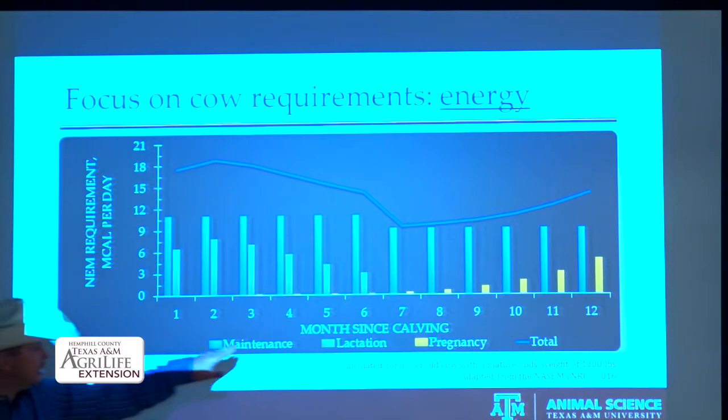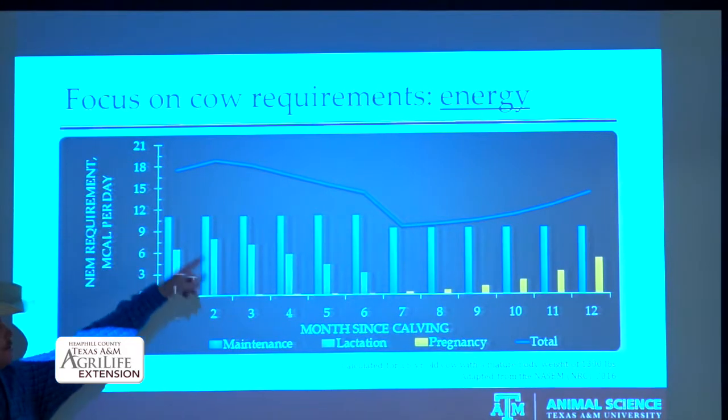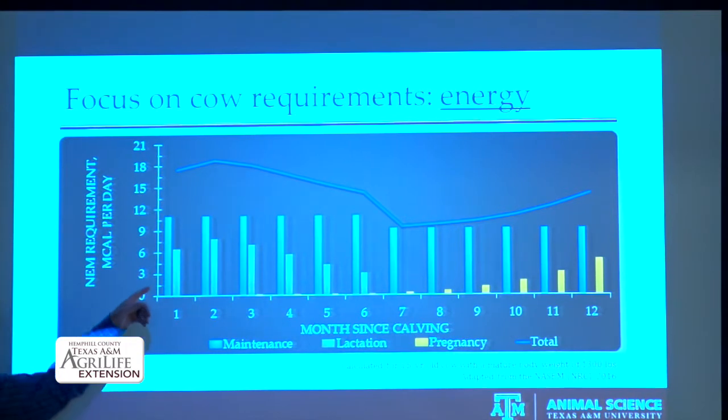Okay, taking each of those needs, so what she needs to maintain herself, what she needs to lactate. The one we often forget about is what she needs to support that pregnancy, so the little guy that hopefully is cooking in the oven for at least some time of every year, and then I've added them all up and totaled that as the line you see up top. The point to take away from this is there's a huge amount of variation in the amount of energy that female requires throughout the year. Okay, it's almost cut in half at a certain time in that year. Okay, so what's happening out here 6 to 7 months post-calving that's causing her energy requirements to drop so far? What hopefully have we done?